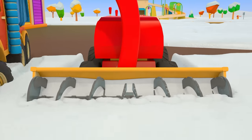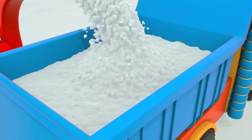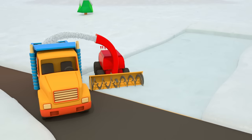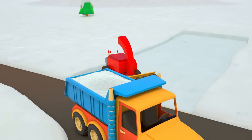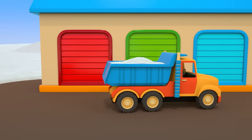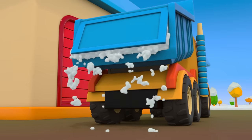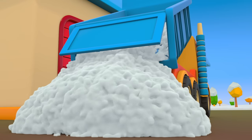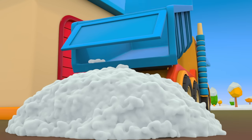The snowplow is setting down to work. The snow goes into its pipes and comes out right in the dump truck's body. And the truck brings the snow to the garage. The truck is unloading its cargo. Look, what a big heap of snow!